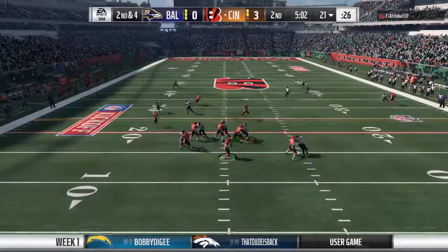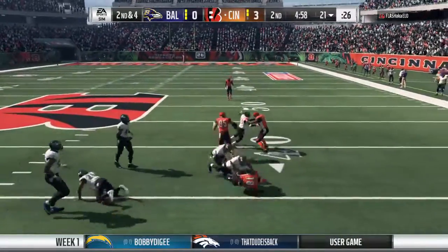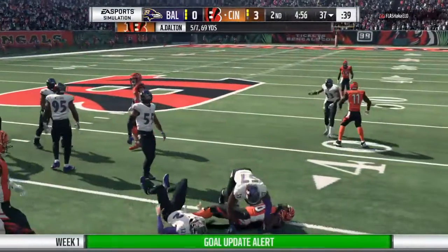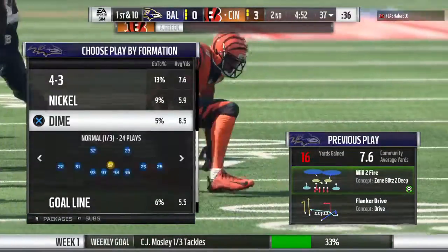It's second down. Dalton looking on the right side, caught by Green. And they're able to get this one across the 35. A Bengal first down on the 16-yard pickup there.